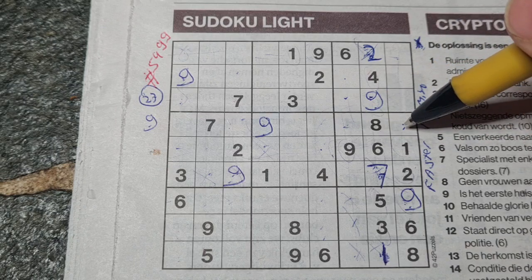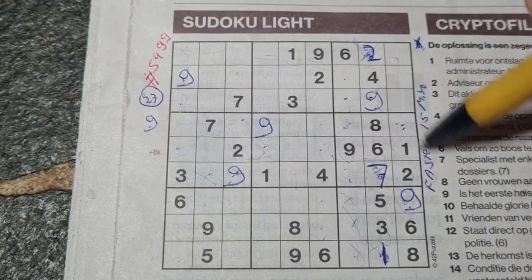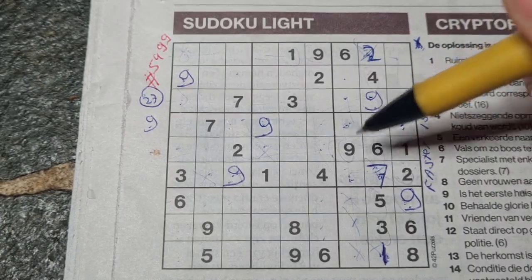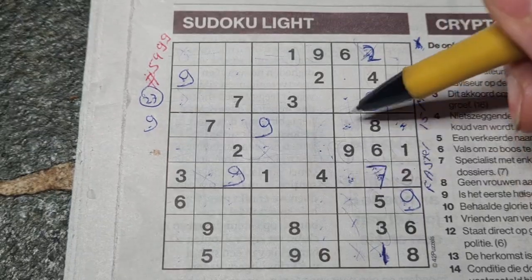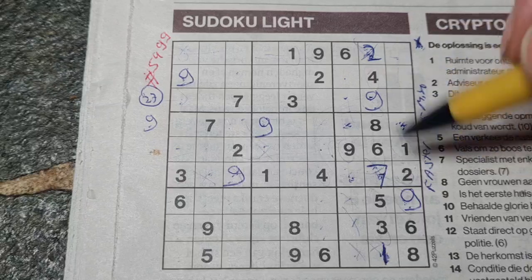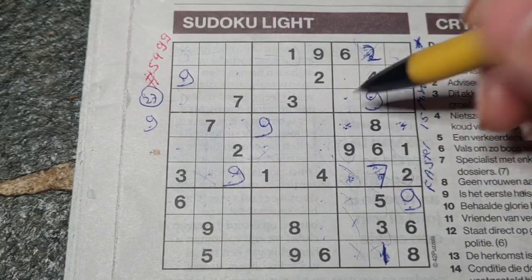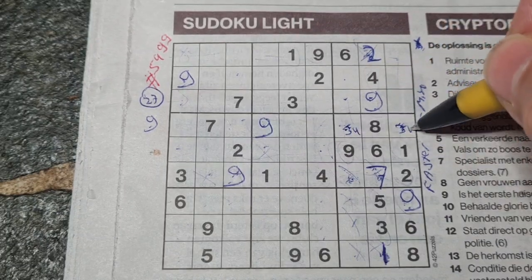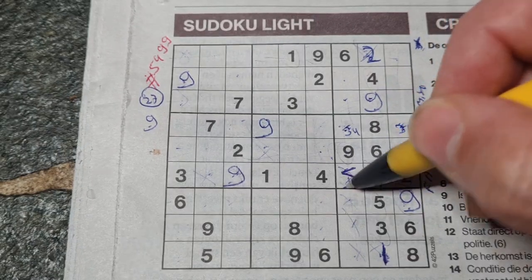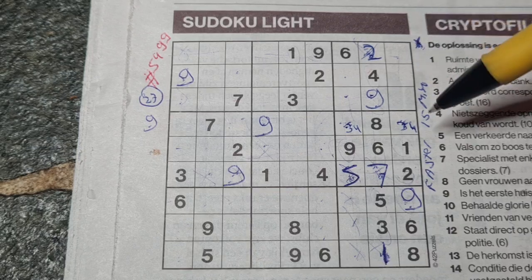3, 4. Yeah, 3 missing numbers in this big square. Those missing numbers are: the 1, the 2, 3 is missing, the 4 is missing, and the 5 is missing. 3, 4, 5. And look, we have a 3 and a 4 in this row. So no 3 and 4 in this box. The 3 and 4 go in those two boxes as a pair. 3 and a 4. So 1 digit left in this big square for number 5. Alright. Okay.